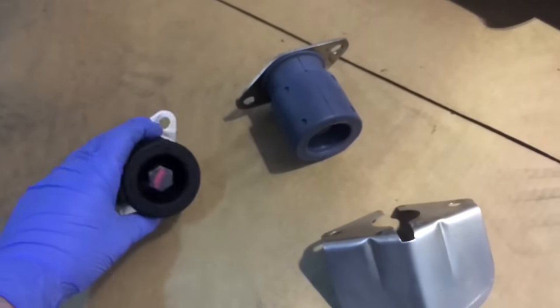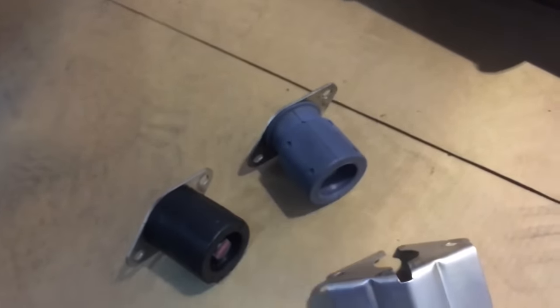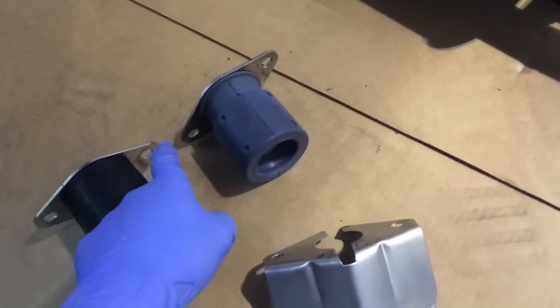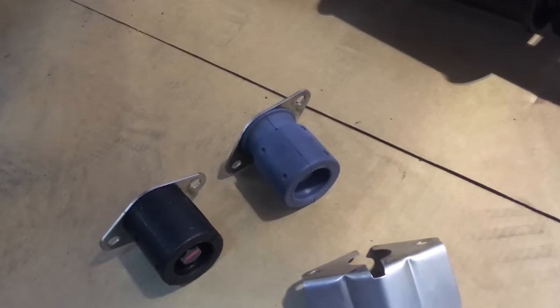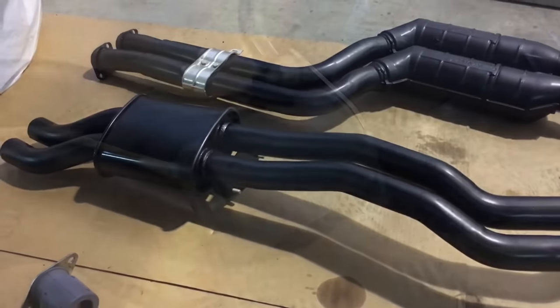Now these didn't really need rebuilding as such, but I've taken them apart and then cleaned all the rubber, because that one originally, well, it was blue like that, but when we got to it, it was just a dark dirt color, sort of like a very dark gray, nearly anthracite. And then I've also, on the stainless backing plates as well, taken them off and then buffed them effectively, so they're looking nice and fresh and new. So we'll get those on the exhaust and then we can put that on the car.